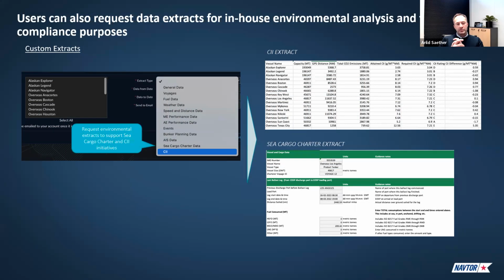Again, we have in our solution a lot of different types of analytics, and a lot of data which is collected from the vessel. That also gives us the possibility to give you a lot of different data extracts, so the user can download them to support better insights and also increase the quality of the decisions that should be taken. That could be specific extracts related to sea cargo charter, CII, main engine performance, fuel data, etc.